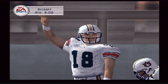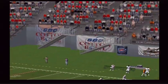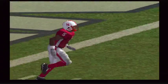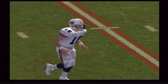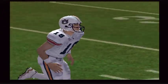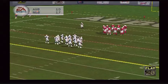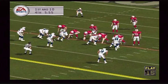Auburn lines up for the kickoff. Number 5 and number 30 back to return. Sends it sailing downfield. Number 5 fields it in the end zone. They'll get the ball here at the 20-yard line. Number 30 is the deep back as they line up in the I.